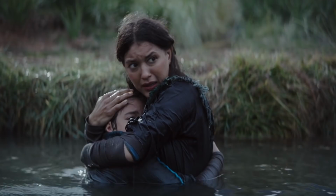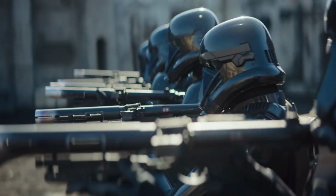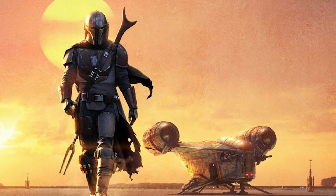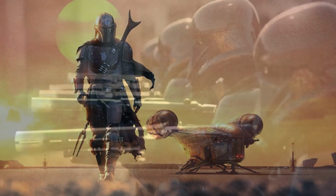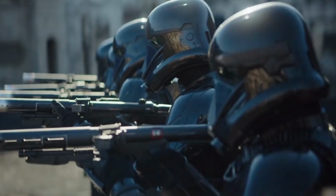Some people hang out in a river looking concerned as the black-clad death troopers from Rogue One pop up, blasters at the ready. Now, hold on for one sec there. This show, as stated by Disney and Lucasfilm, takes place after the fall of the Empire. So are these death troopers from a flashback? Are they First Order death troopers?